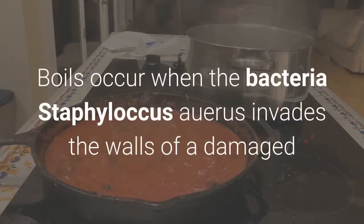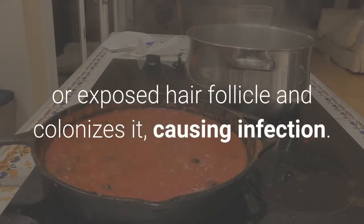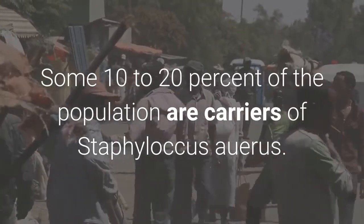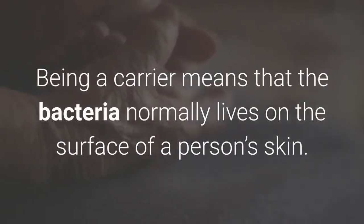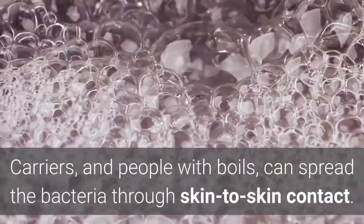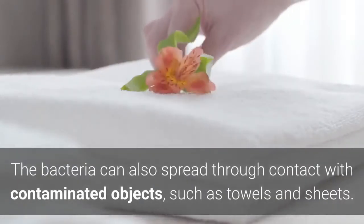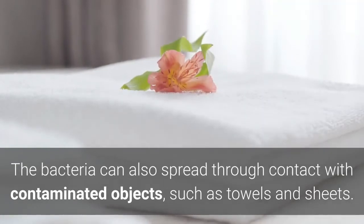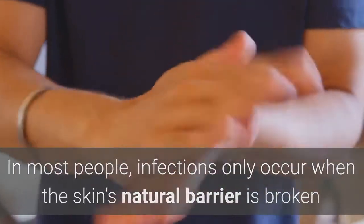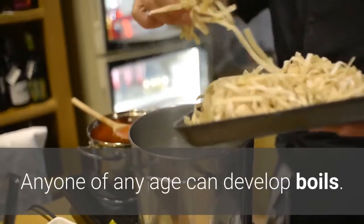Boils occur when the bacteria Staphylococcus aureus invades the walls of a damaged or exposed hair follicle and colonizes it, causing infection. Some 10 to 20% of the population are carriers of Staphylococcus aureus. Being a carrier means that the bacteria normally lives on the surface of a person's skin. Carriers, and people with boils, can spread the bacteria through skin-to-skin contact. The bacteria can also spread through contact with contaminated objects, such as towels and sheets. In most people, infections only occur when the skin's natural barrier is broken or compromised by factors such as injury or friction. Anyone of any age can develop boils.